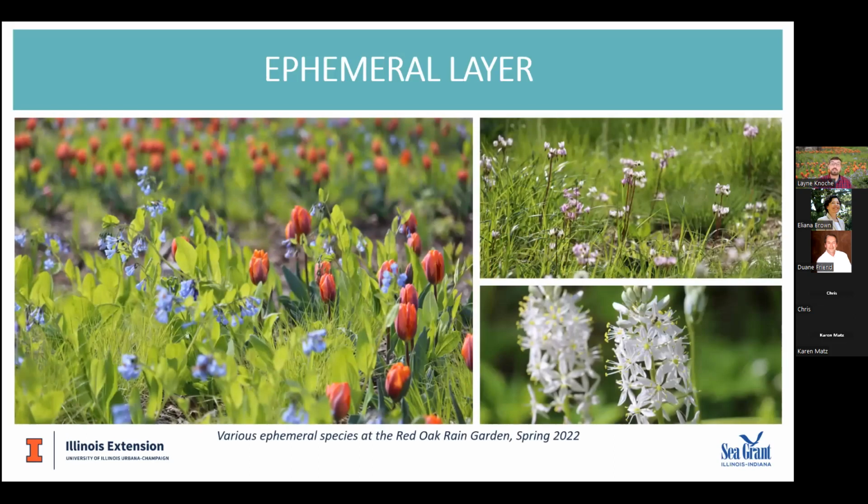We have a terrific display of orange tulips that bloom alongside hundreds of our native Virginia bluebells. It's a great color combination to have on the University of Illinois campus. We are just approaching the peak bloom of those, I'd say within the next week or so. We've had a very warm couple of days here. So if you're in the Champaign-Urbana area, I would highly recommend checking that out. It's a really nice display of color there at the garden.